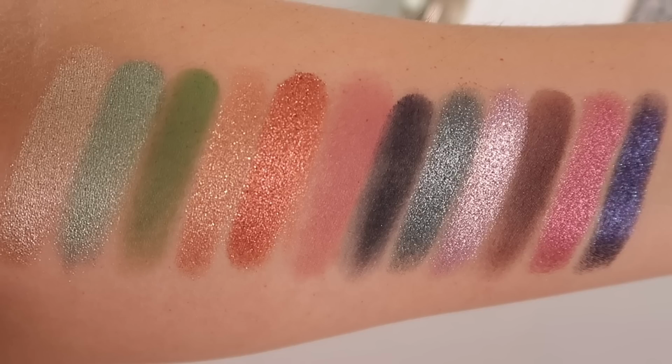The next palette is this one. I'm going to be careful because it is cardboard packaging, so I'm just going to make sure I don't bend it totally all the way forward, but this is also a beautiful one too. Like, look at these tones. I don't know if I have colors like this repeated in my collection at all. So it's nice that she has done something different. This is definitely one of the faves from 2021.